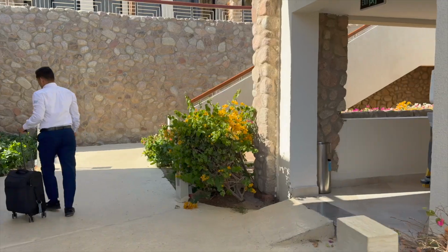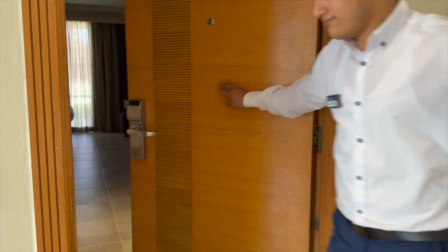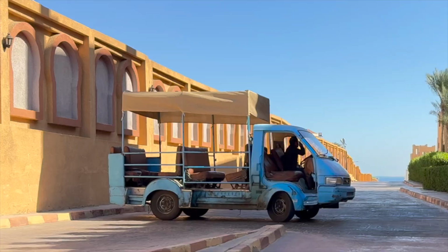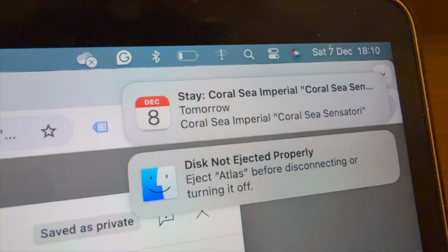I love that. Look, this jacuzzi bath. The aircon by the bed. Oh my God. Lovely. Thank you very much. Look at that.